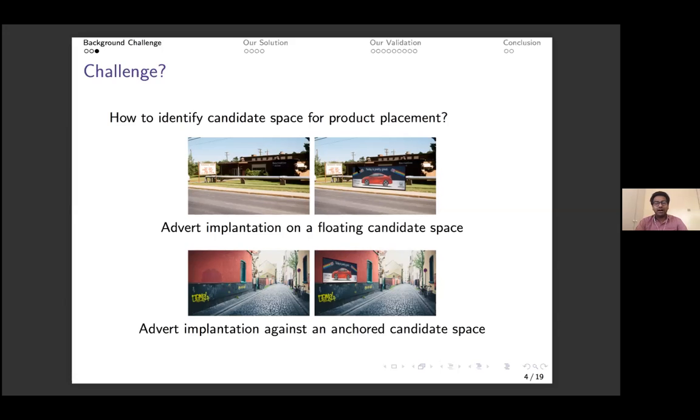And the whole talk today is about this: can we identify such candidate spaces? Like, where should I add the advertisement?